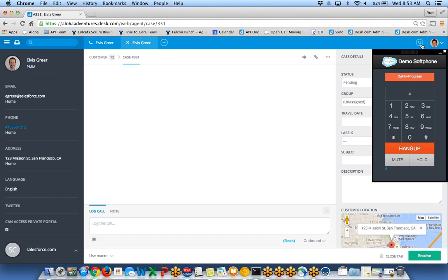I mentioned before, but this is a shared technology. So if you have agents working out of Salesforce, this phone here is going to be the exact same in both Desk and Salesforce. So you don't have to do any retraining on agents if you have agents moving between Desk and Salesforce.